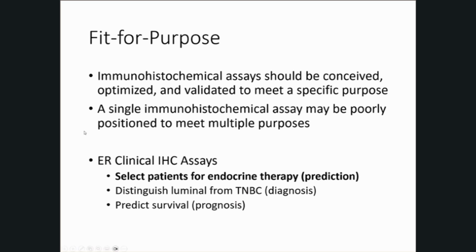I'll briefly take us through another omnipresent example, and that's ER clinical immunohistochemistry assays. And around this fit for purpose concept, you can conceive of a few purposes. One, we can use ER assays to select patients for endocrine therapy. That's a predictive purpose. And it's in bold there because that's the principal purpose of ER clinical assays.